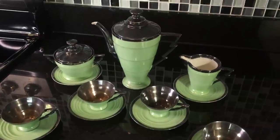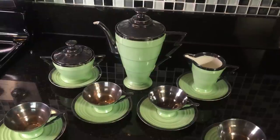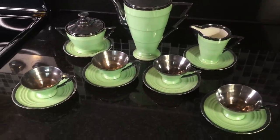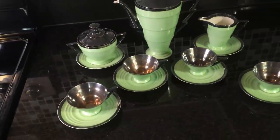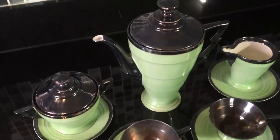And there's not a chip or a crack on any of it. Nowhere, I'm telling you. I was going to buy it chipped up, cracked up. Didn't matter to me what condition it was in. I was going to bring it home with me.